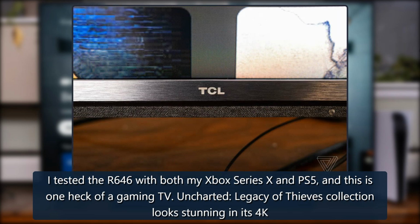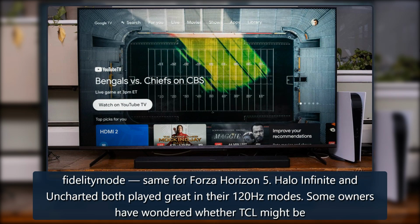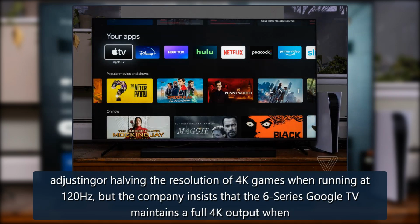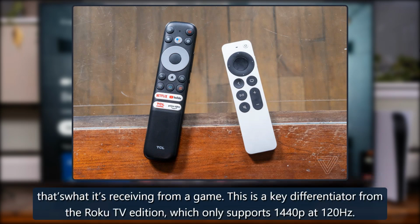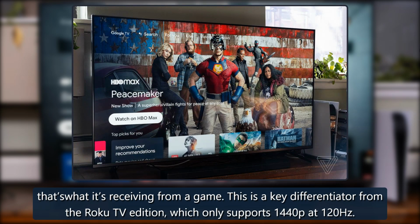I tested the R646 with both my Xbox Series X and PS5, and this is one heck of a gaming TV. Uncharted: Legacy of Thieves Collection looks stunning in its 4K fidelity mode. Same for Forza Horizon 5. Halo Infinite and Uncharted both played great in their 120Hz modes. Some owners have wondered whether TCL might be adjusting the resolution of 4K games when running at 120Hz, but the company insists that the 6 Series Google TV maintains a full 4K output when that's what it's receiving from a game. This is a key differentiator from the Roku TV edition, which only supports 1440p at 120Hz.